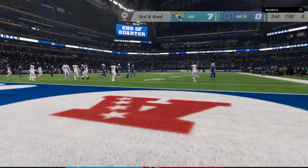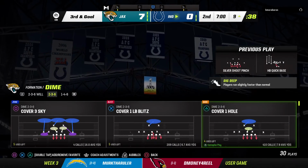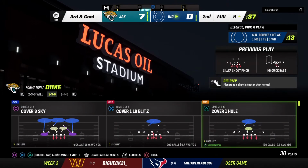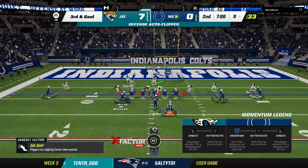After 1, 7-0 on EA Sports. Second quarter now from Indianapolis with the homestanding Colts in possession, as they'll see what they can do on 3rd and goal.